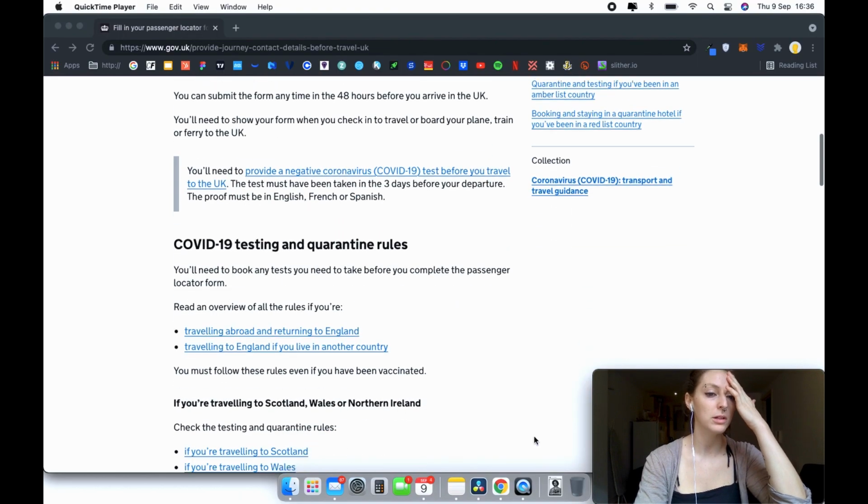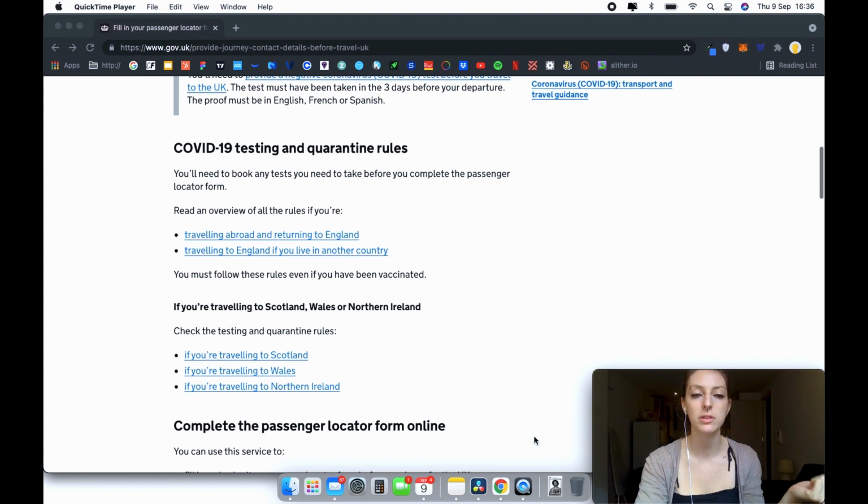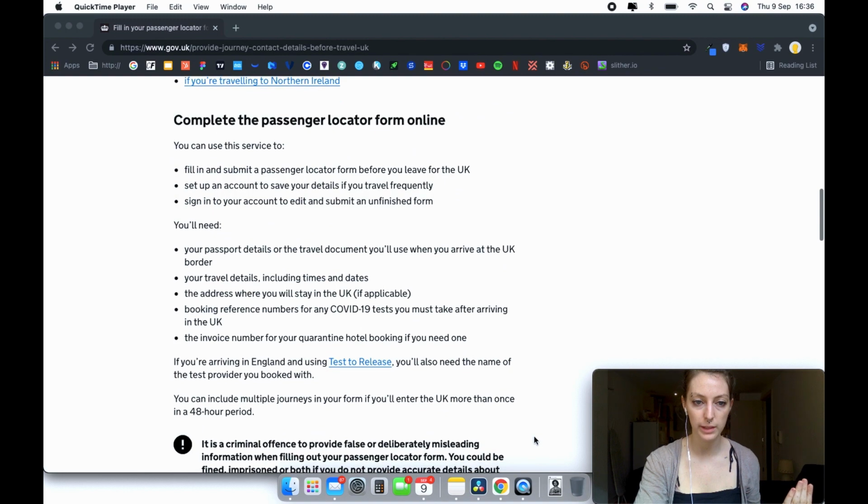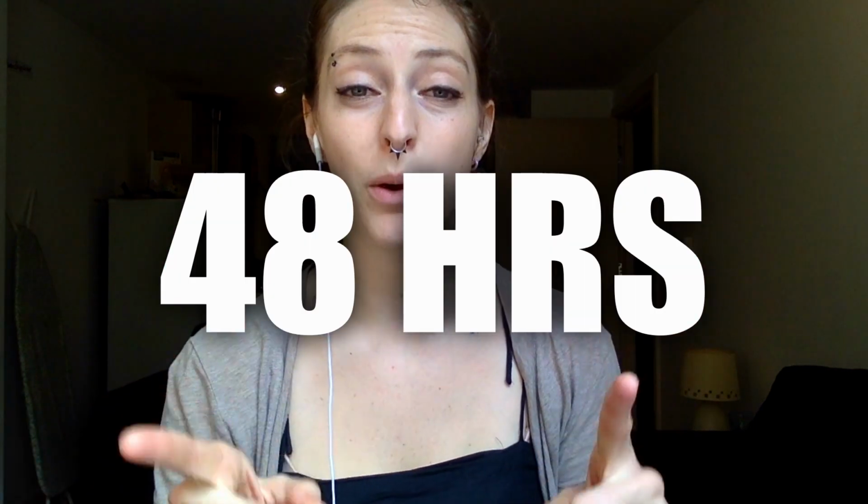So it just tells you what it is, what might be different if you're traveling to other parts of the UK that are not England, and how to submit it online. It's basically an intake form of your passport, your information, your address, where you'll be staying, how to contact you, and they link it to your passport. So when they scan your passport at immigration in different places, it'll be easy for them to pull up all your information. But you have to do it within 48 hours before arriving in the UK, which means you have to pre-order the test so you can put the test information on the passenger locator form. Sounds crazy, but it wasn't so bad.